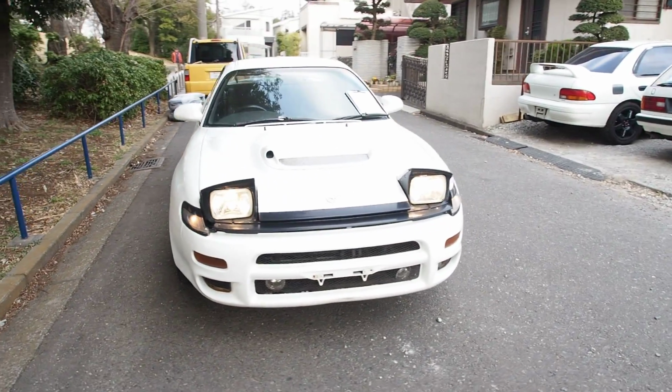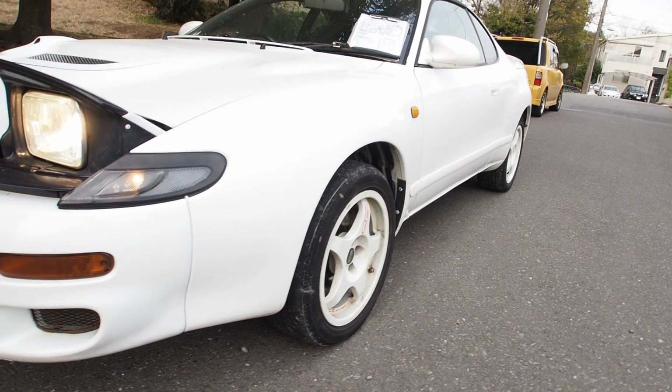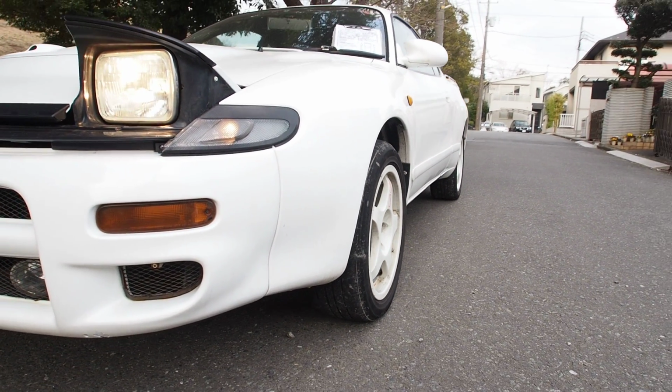Anyways, so just to show you the wide bodiness of it, a lot of people don't even realize that it is a wide body. It is very subtle.